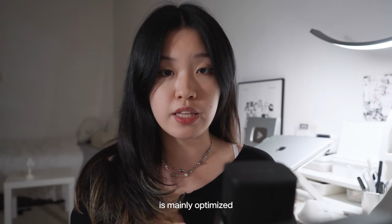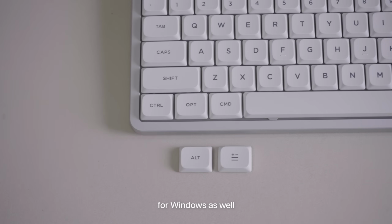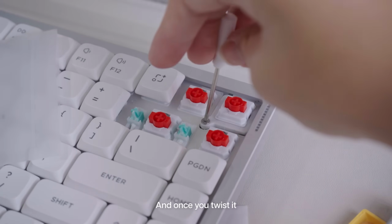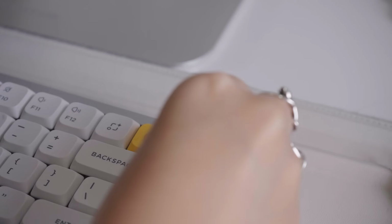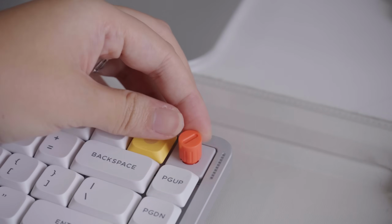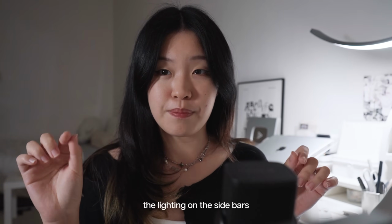This keyboard is mainly optimized for Mac users, but it's very versatile. You can switch it to Windows, and they also come with keycaps for Windows as well. One of the more special things is it comes in a knob. You can install it on, and once you twist it, you can adjust the volume right on your keyboard, which is actually really lovely. There's also a pretty nice selections of the backlight and also the lighting on the sidebars over there.